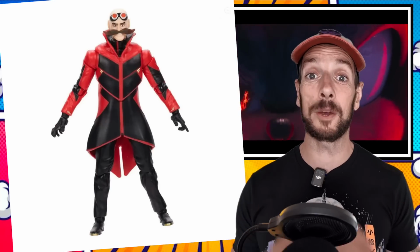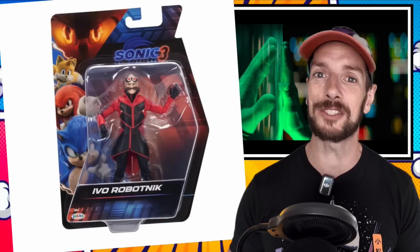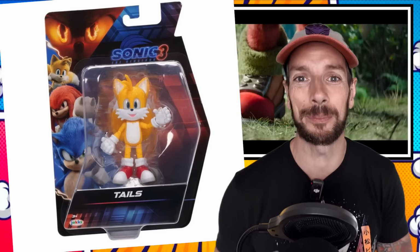Jakks Pacific's Sonic the Hedgehog 3 figures are about to hit Walmart toy shelves. $15 each, and for more kid-focused toys, they look pretty decent. So you got the main cast, minus Knuckles, of this new film. So Sonic, Tails, Shadow the Hedgehog, and Dr. Robotnik. I'm sure Knuckles is going to get some representation at some point, but as a starting set, these look okay.